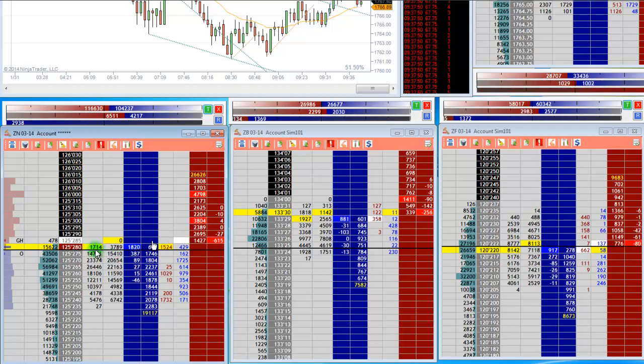And you can see I actually got in here. I think I got a little bit nervous. But the ZF over here is just right here in the middle of the range. It's just a beautiful setup.